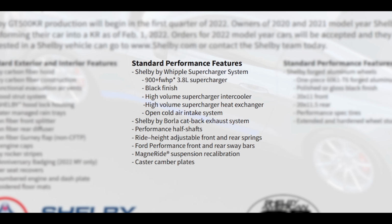I wonder how that's going to affect the active exhaust system with the GT500. As many of you know, you can make the car quiet, normal, and then loud. Will this new Borla catback exhaust system remove the active functionality? Probably not, but that is just crossing my mind as we speak.